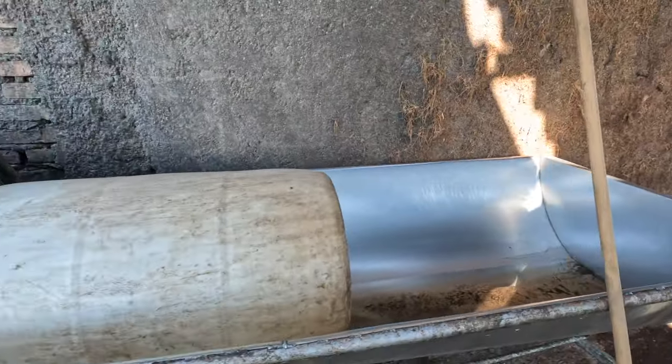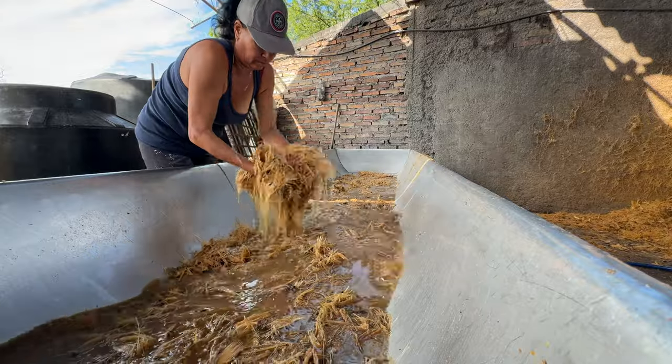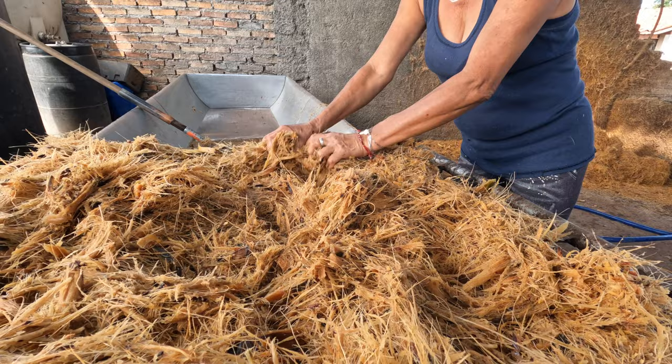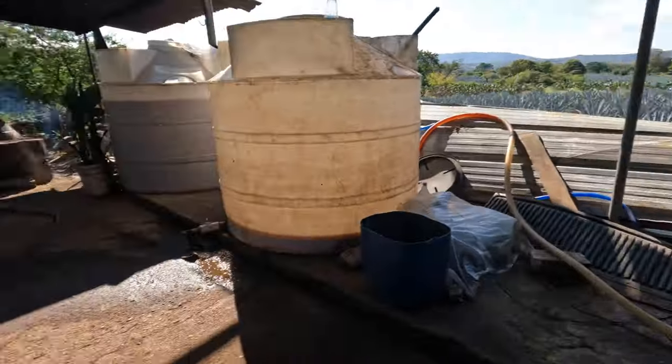Hits the wall, they get the agave fibers, put it into that stainless steel tank that you see right there. And then in that stainless steel tank is where they add water, they squeeze out all the fibers, get all the juice out of the fibers. And then from there, it goes into this fermentation tank right here. So it's fermented in plastic.